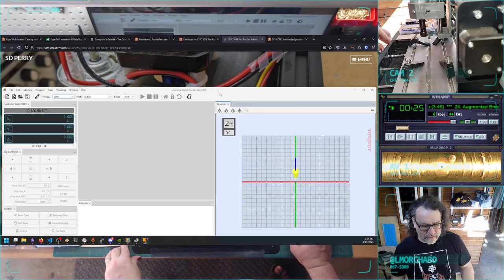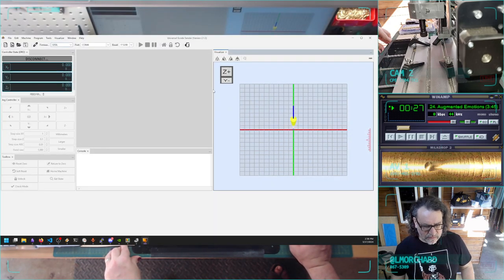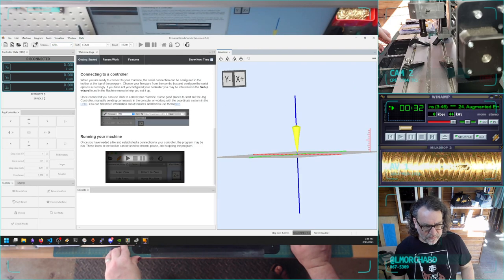UGS finally launched. Let me see, is it going to remember where the machine is? Try to connect.